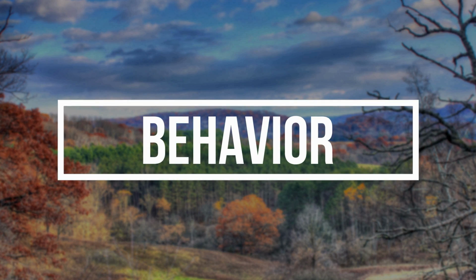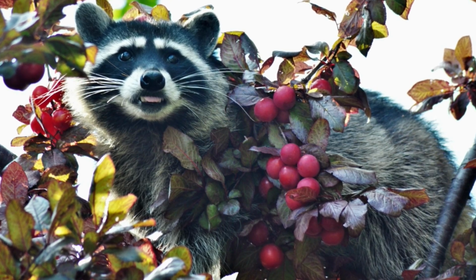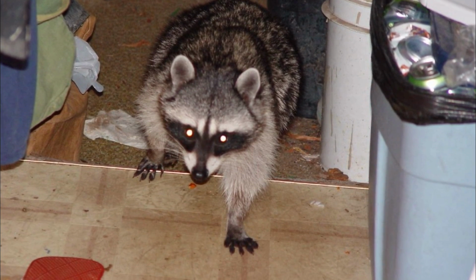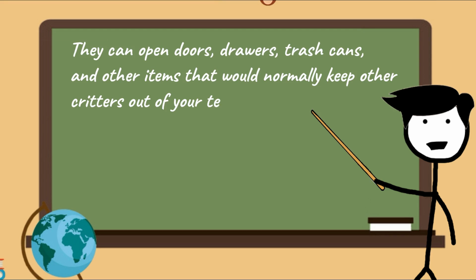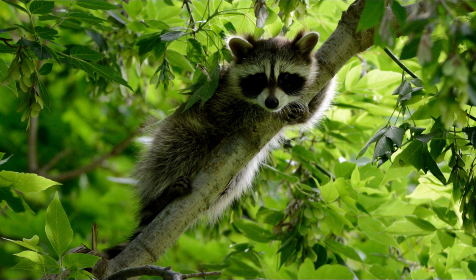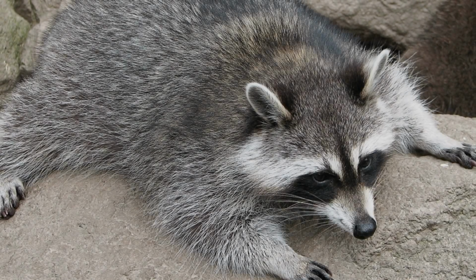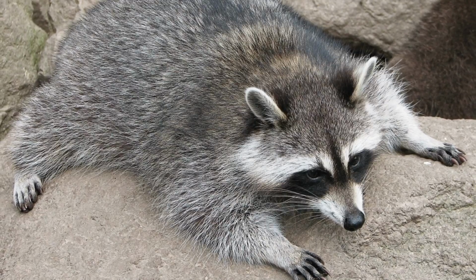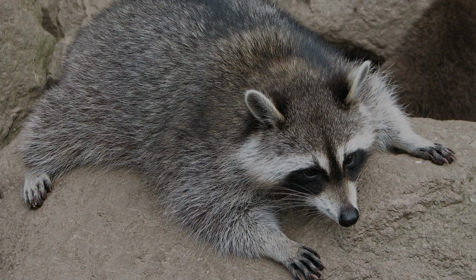Behavior. The raccoon is very intelligent and they can problem solve. They can get into just about anything, and that is why many people think they are a pest. They can open doors, drawers, trash cans, and other items that would normally keep other critters out of your territory. They are excellent climbers and can be high up in the trees in no time at all. When they are coming down, they do so backwards, and then when they are close to the ground, they will turn around and leap to land on all fours.